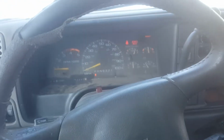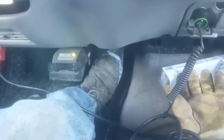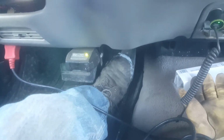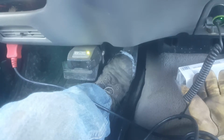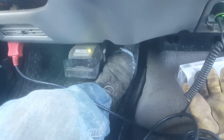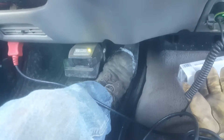If I start the truck, and let's focus here. When I say touchy throttle, if I just touch the throttle, the RPMs will jump up. Now, I barely touched the throttle there. I'm not touching it.